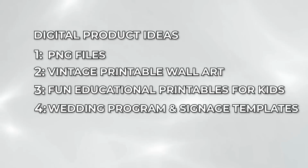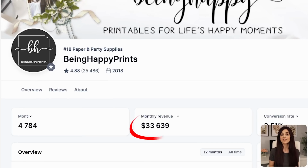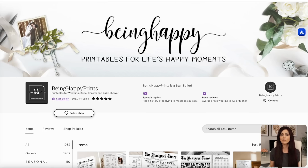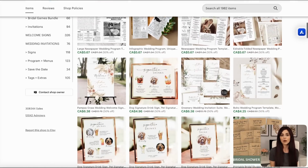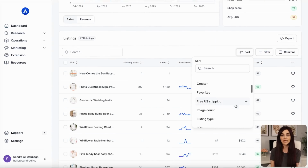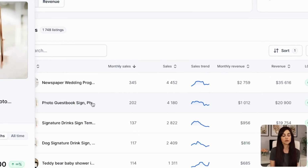So digital product number 4 is wedding program and signage templates. I went to analyze this shop in Alura and I saw that it's earning over $33,000 per month in passive income, selling printables and templates for weddings, baby showers, and bridal showers. When I go to their listings and sort by monthly sales, I can see that their most popular item is the wedding program template that we just analyzed.